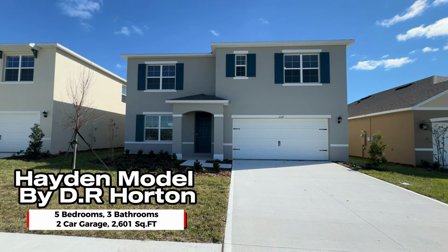So I'm showing you this move-in ready Hayden floor plan by DR Horton. It features 2 stories, 5 bedrooms, 3 bathrooms, 2-car garage, square footage 2,601. Starting price is $373,990. Keep in mind the price will vary based on the lot you choose, the elevation meaning the exterior, the color from inside and out.